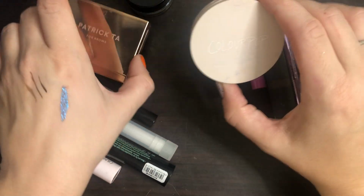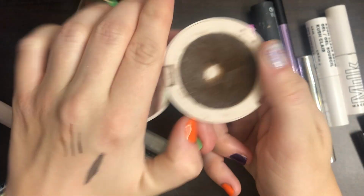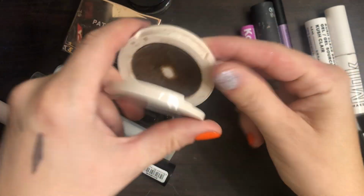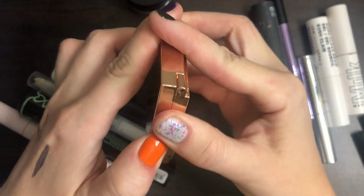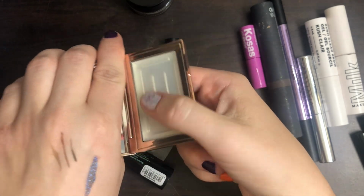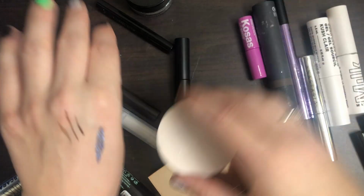I've got 2 brow waxes. This one from ColourPop is the tinted one, and I really like it. You can see I've hit pan on it, and I've been using it quite a bit. And then I have this one, which is unused, from Patrick Ta. I got this in one of the Sephora Favorites kits. So here it is, but I have not used it at all yet. I'm waiting to completely run out of this first.